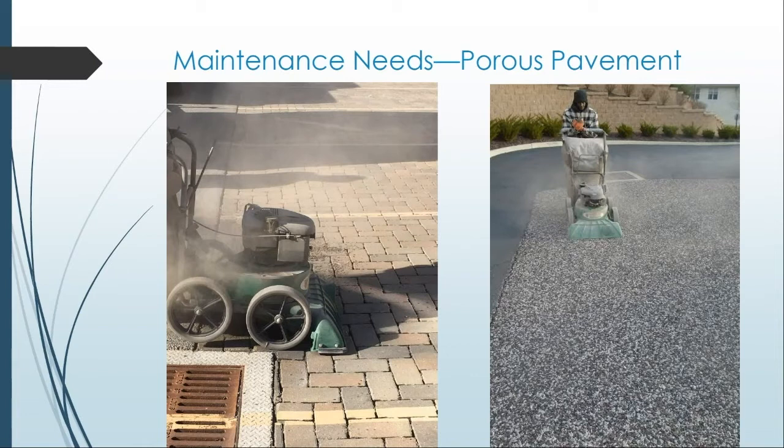I can tell you from experience that this is a heck of a workout. And yeah, so we're just trying to capture that debris, pull that debris out of those pores and out of those crevices between those porous pavers that is on the left-hand side of those photos.